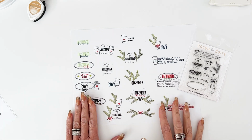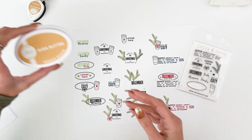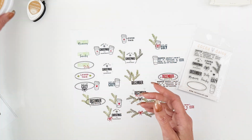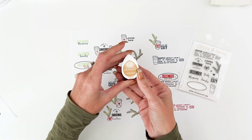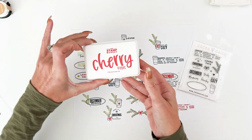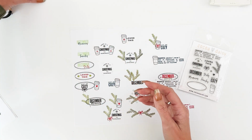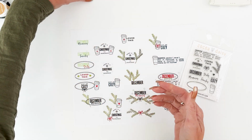I should mention all of the colors. I got a lot of different brands here. I have the Catherine Pooler Shea Butter, which is a nice kind of goldish yellow. The Memento Toffee Crunch, I used that later on for the trunk of the tree. This perfect, I think, Christmas red, which is the Cherry Kisses. The Blush Pink, this is from the Stamp Market as well.